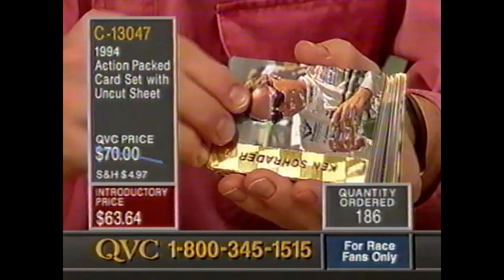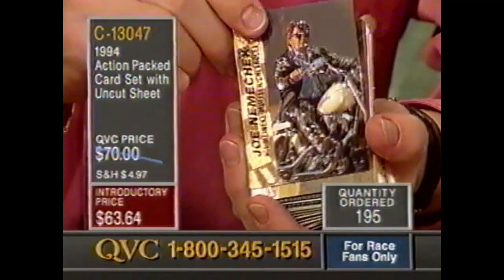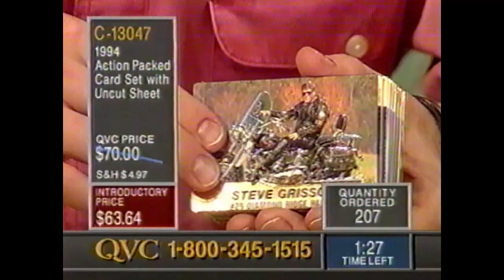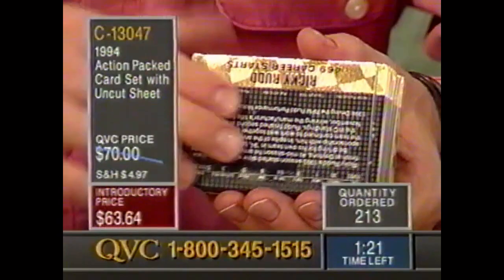Kenny Schrader, we have names like, I can't see from the glare, Joe Nemechek, and this is his rookie card. Some of these guys look pretty comfortable on Harley, don't they? He looks like he's riding down the road. Here's Steve Grissom. Half of our quantity is already ordered. By the way, that quantity counter, when it says 208, we are way behind on that. Our phone lines are very busy.